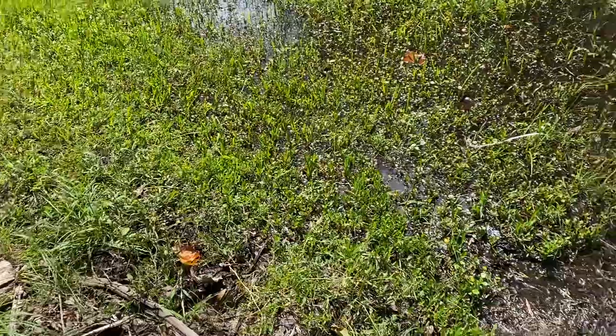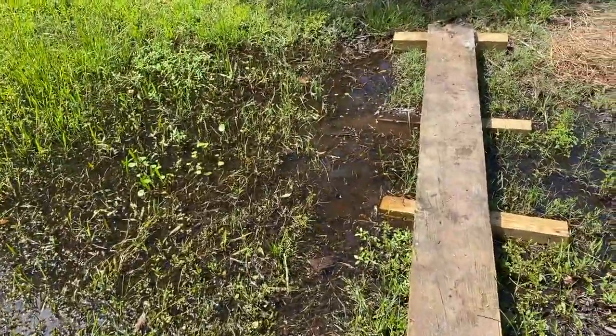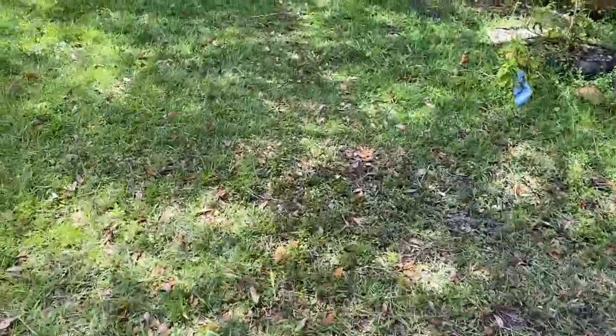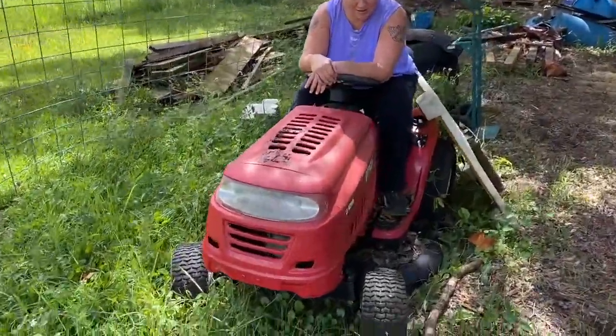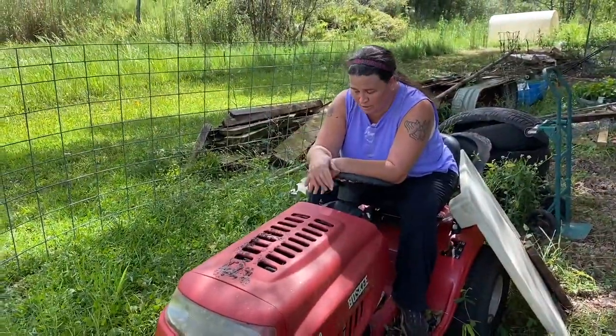All right, guys, bringing the feed out here to our feed trailer now. Went from being a camping trailer to a feed trailer. Made me a little bridge to get across the flooded area until I can get a culvert in here. You look like you're ready to drive that thing. We need to get the riding mower fixed. Yes, we do. Just that little culvert there.